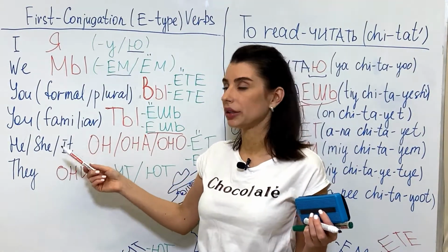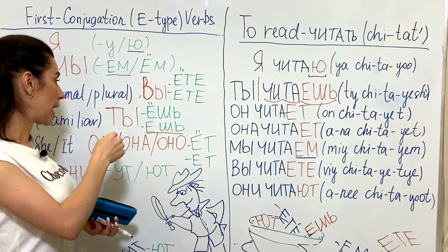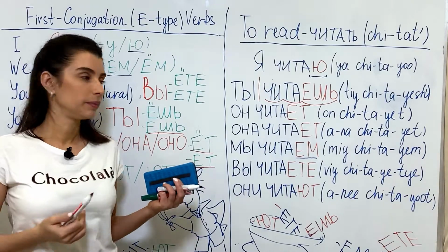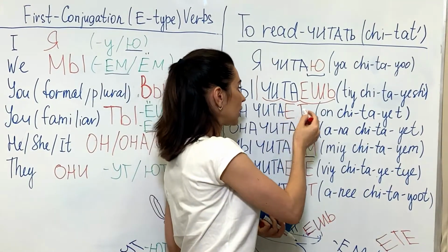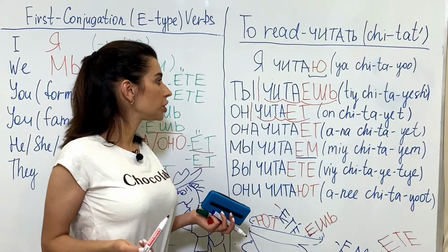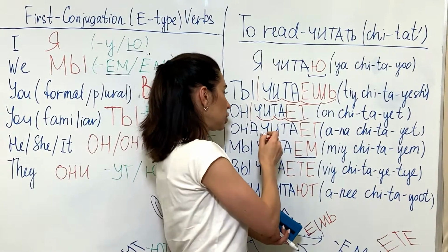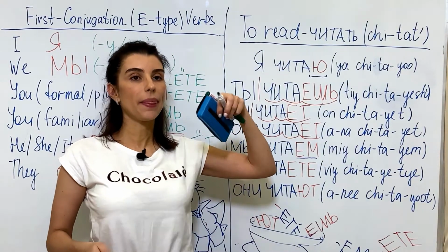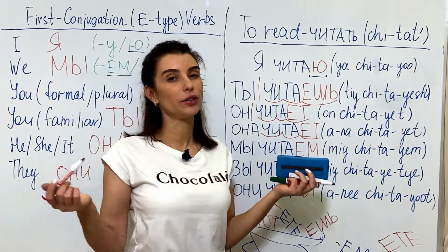Another one: he, she, it. By the way, it's easy, because with "он", he, "она", she, "оно", it, the ending of any verb is the same. For example, "он читает", he is reading. Он читает, "он", space, and after that "читает". Она читает, she is reading. Again, you see, читает. She, he, it, the same. Она читает, she is reading. Он читает, he is reading. Оно читает.